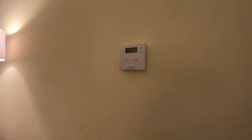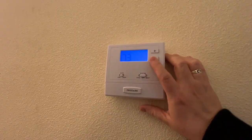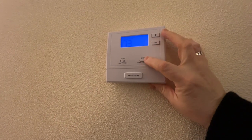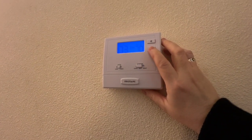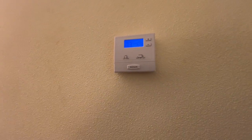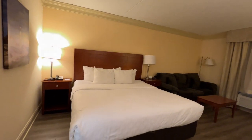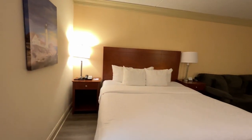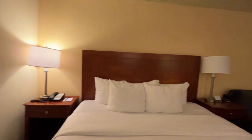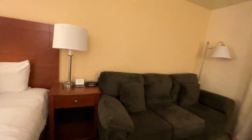So it has an updated thermometer heater. So definitely 73 is a little too warm for me. I like it. Well, let's see. Pushing on cool helps. Okay, maybe 69. Start with that one. So we have a big king size bed. Pretty little sea pitcher. This one with the lighthouse that goes with the other one in the bathroom that we started it off with. We've got ourselves a couch.